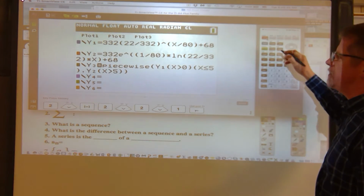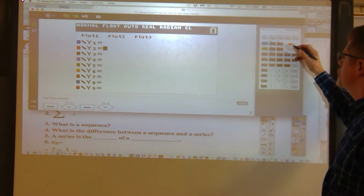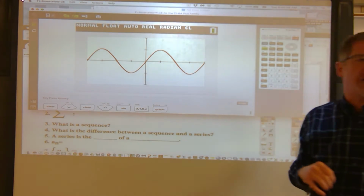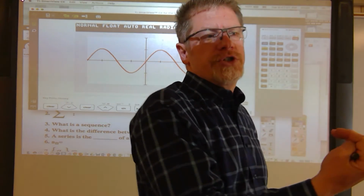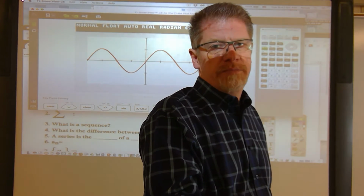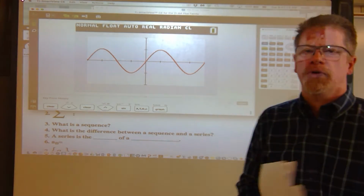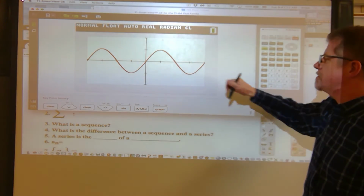And go to your y equals menu and please type in for y1 sine x. So here's what the sine x graph should look like. It's two full periods from negative 2 pi to positive 2 pi. And we can use series to approximate all sorts of non-polynomial functions. Series are going to be polynomials. We're going to be able to use polynomial series to approximate non-polynomials.